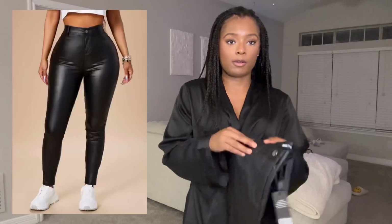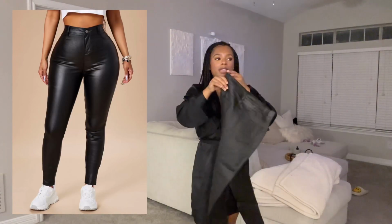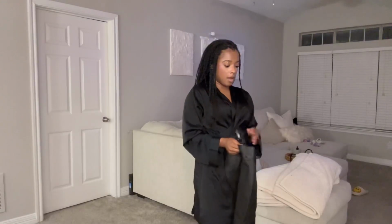And then the second part, which I bought to go with the top, are these fitted faux leather low-rise jeans or pants. They're not jeans, they're pants. So this is what they look like. Everyone said it made their butt look beautiful, so hopefully mine's popping and doing what it do. Yeah, let's try it on.